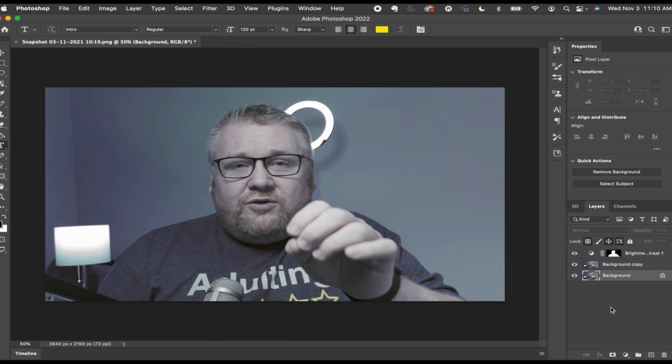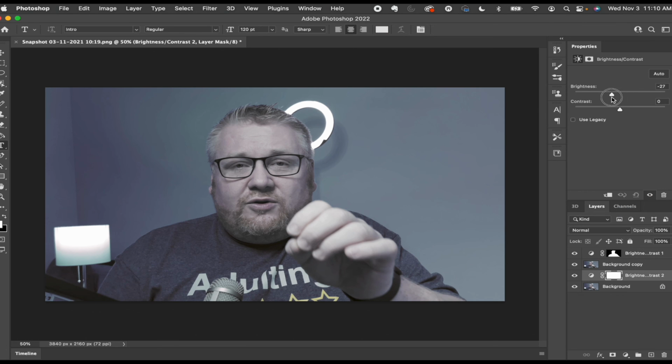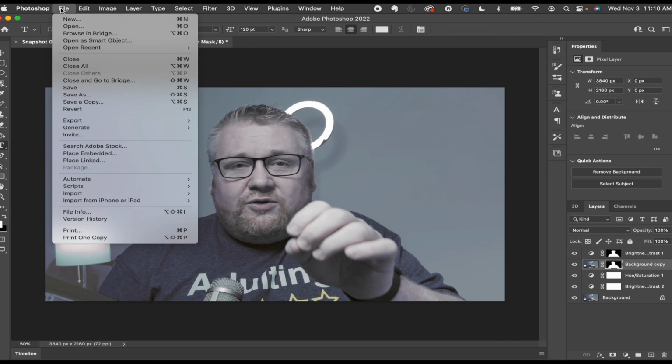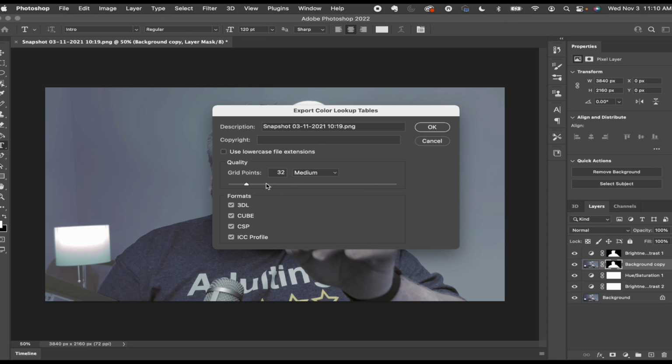Well, actually, let's start on our background. Let's create an adjustment layer to this. And you do those exact same adjustments. And then once you have all of your adjustments done, which we're not going to finish like that, you're going to come in here and you're going to hit export color lookup tables. And there you go. It gives you the ability to create your own LUT. You do it as a cube file because that's what Lumafusion recognizes. And when you put it inside of Lumafusion, bam, there you go.